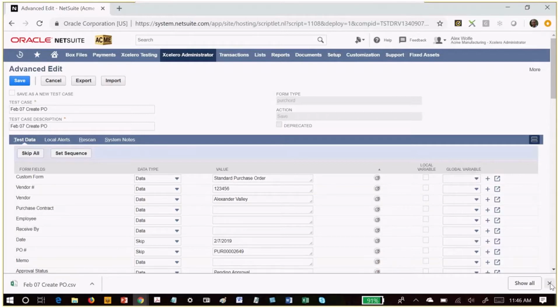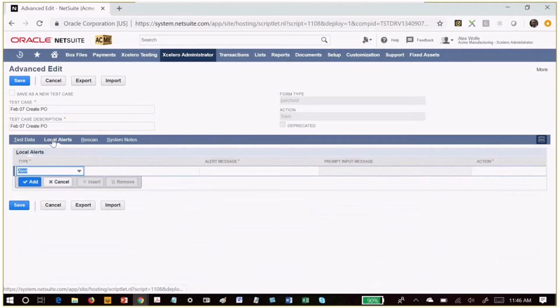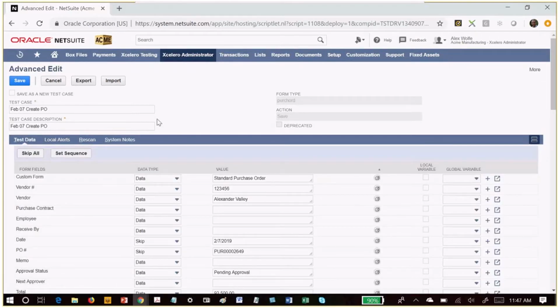So now, instead of having a handful of test cases, you could have hundreds of test cases if you wanted to have that many variations. The other thing that I would like to mention here is that you also have the ability to define what alerts are presented as we go through these test cases, and you have the ability to rescan those test cases because you may make changes to those forms over a period of time, and Xcelero can update those for you. So those are some additional features.